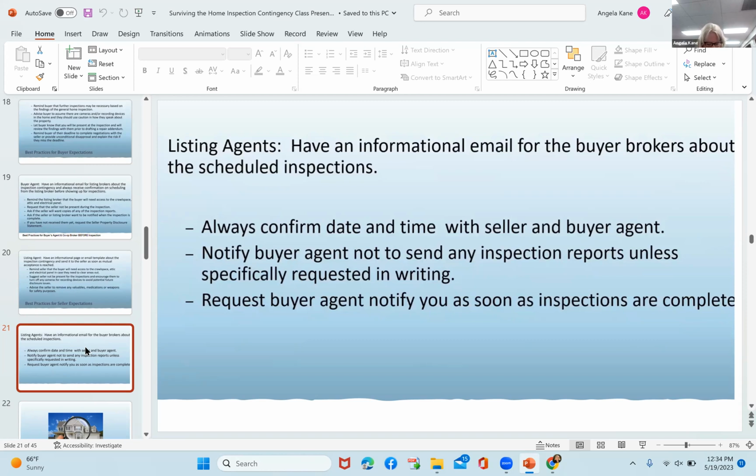If you represent the seller, you also want to remind them, obviously, to remove any valuables, remove medications or weapons for safety purposes. Remind the seller of the deadline to complete the inspections. And ensure that they are going to be available for negotiations during the inspection period. We've probably all had sellers who chose the inspection period as the time to leave town and they're out of the country and you can't reach them to negotiate anything. So manage that expectation up front by ensuring that they'll be in contact during the inspection period.